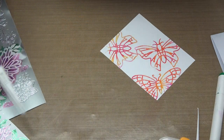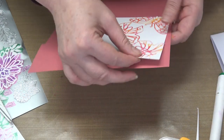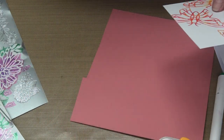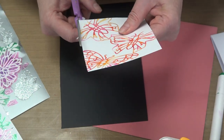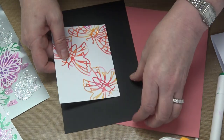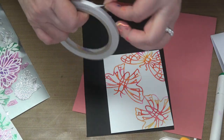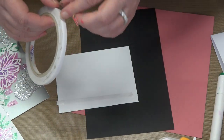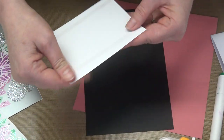And then we can mat this with something. What color do we want to mat it with? Gosh, that looks pretty good. I'm gonna mat it on black because that's me. I can trim this, just even this up just a little bit more. Mat this on black. Just using some Stacy tape to put it down.